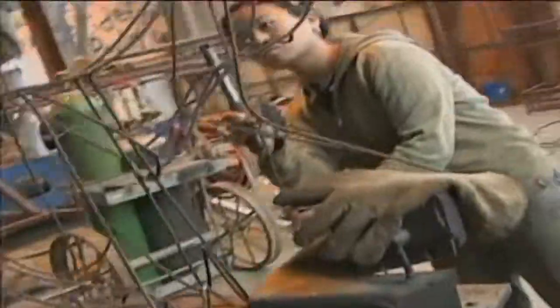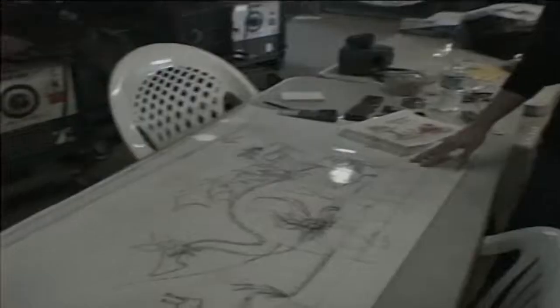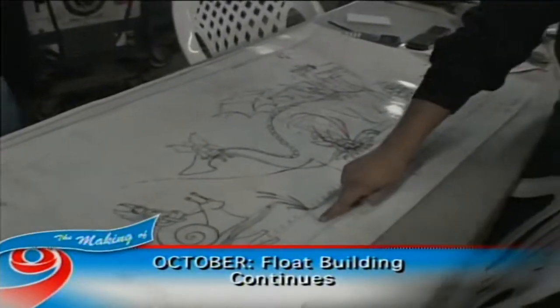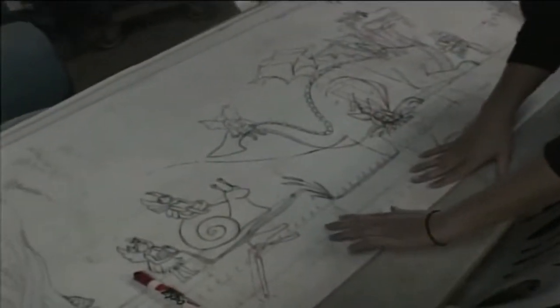As float building kicks into high gear, one group confronts the challenge of creating a single float in 2 different cities. Our half is basically this, from here, right? Yeah. Here's Pomona, and then here's Slow. So then Slow was basically in charge of going from here to the end of the float.